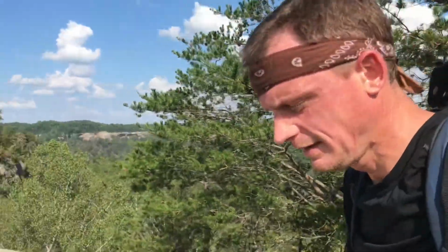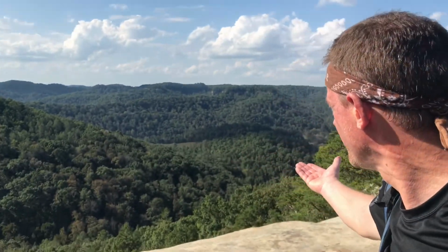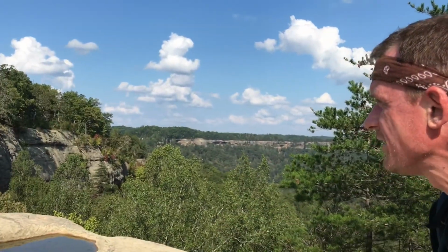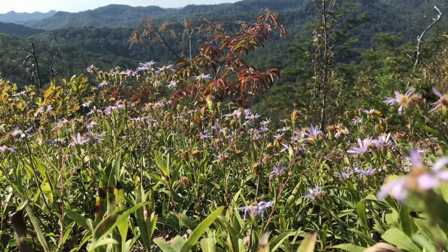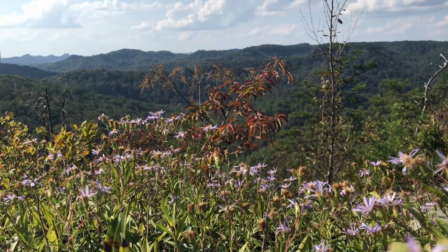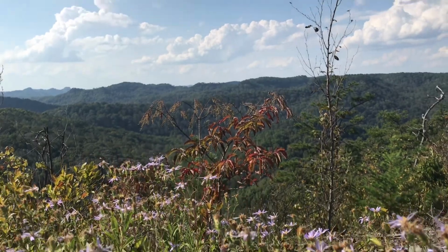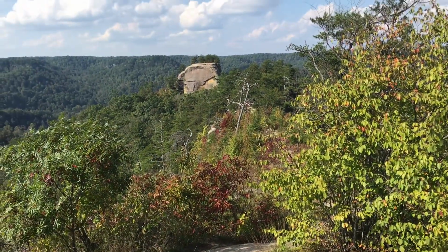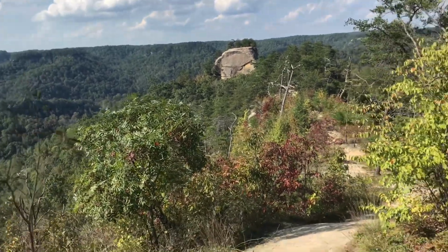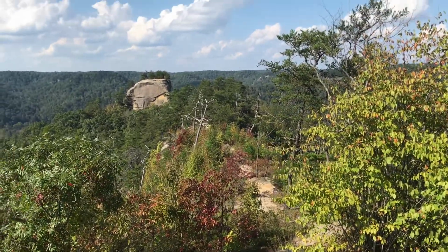All right, come with me. Look at this view. This is that rock face I was talking about. You can see it over here. We're just on top of it. Courthouse Rock. You can kind of see the trail here. So we got another knife edge.